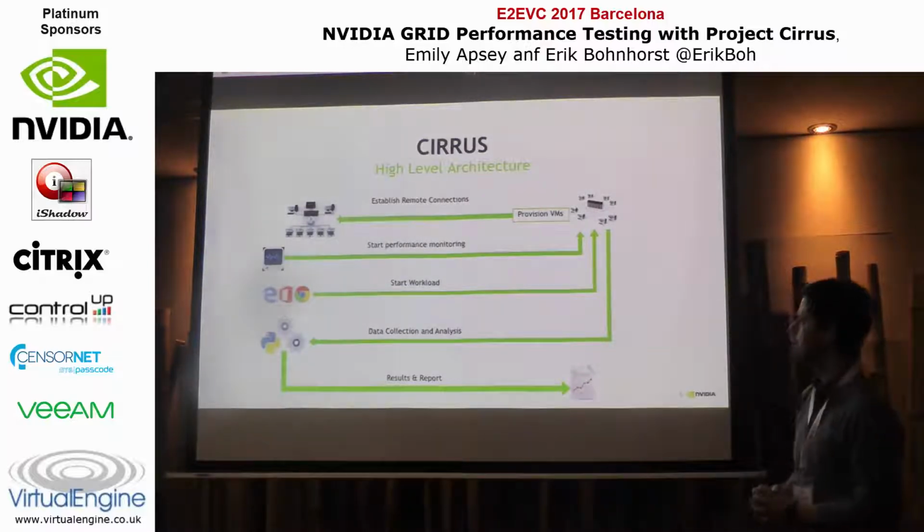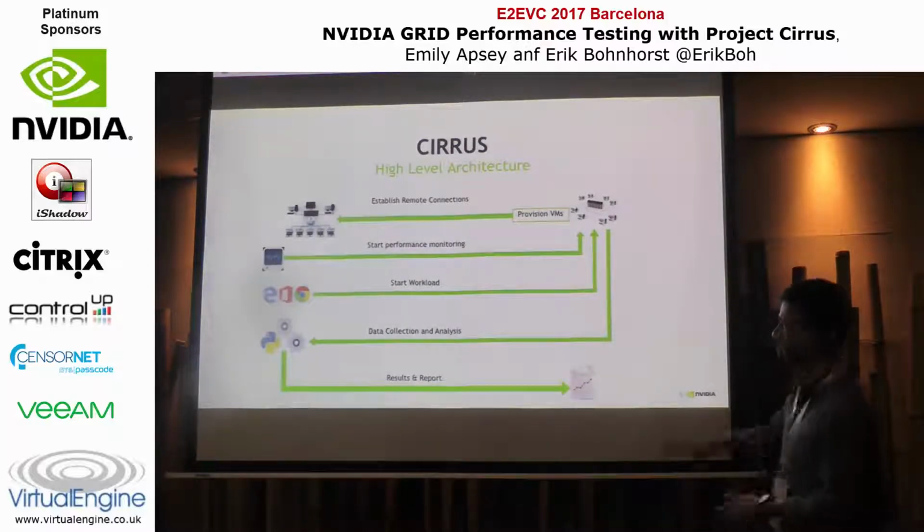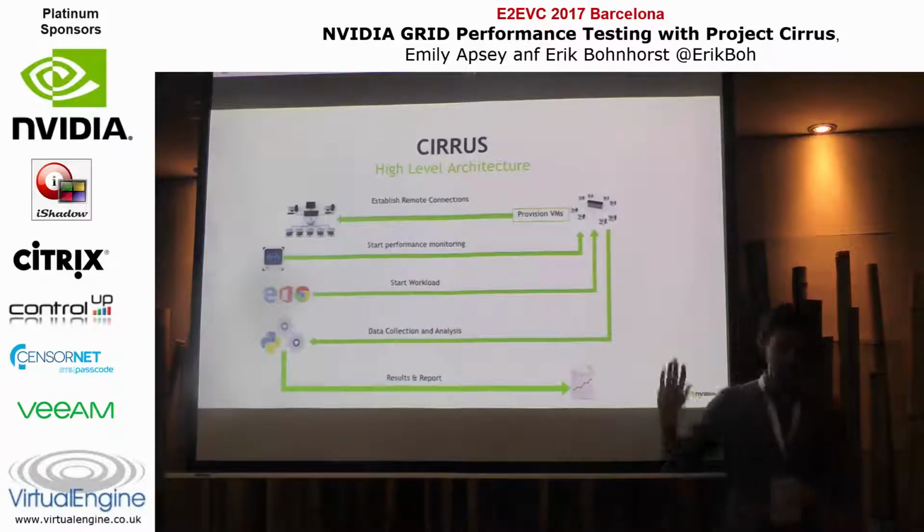So how the workflow works is, this is actually not my slide, so I'm trying to make sure that I get it right. Well, then I'll just explain it from my view. Don't look at the slide.